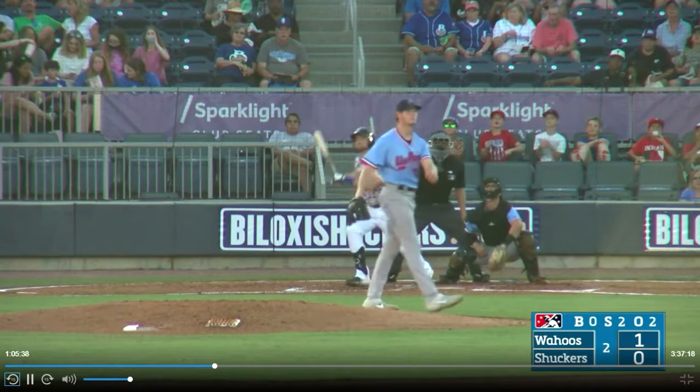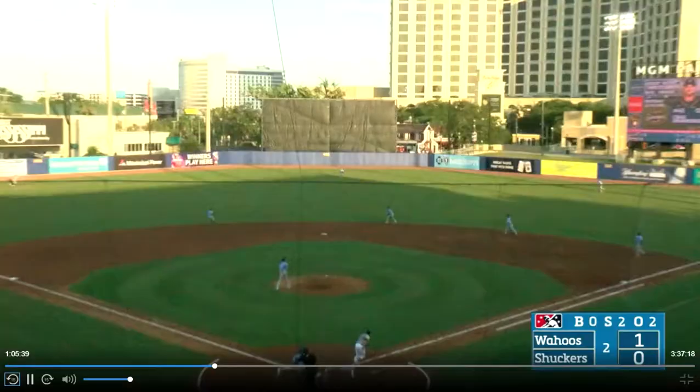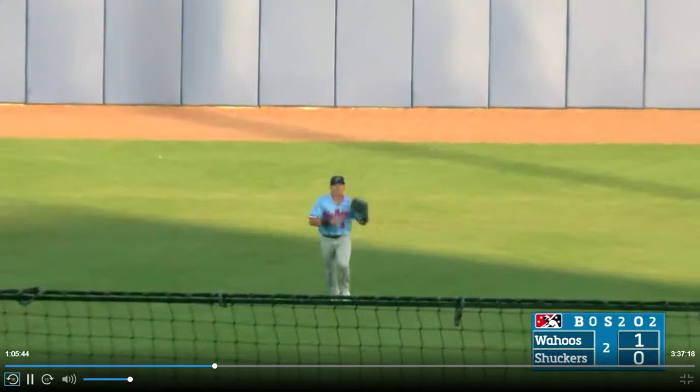Oh, by the way, Vanderbilt, as this one is hit in the air but playable. Murdoch has time to settle underneath it, just in the shadows, reaches up and makes the grab, and the Shuckers go in order.